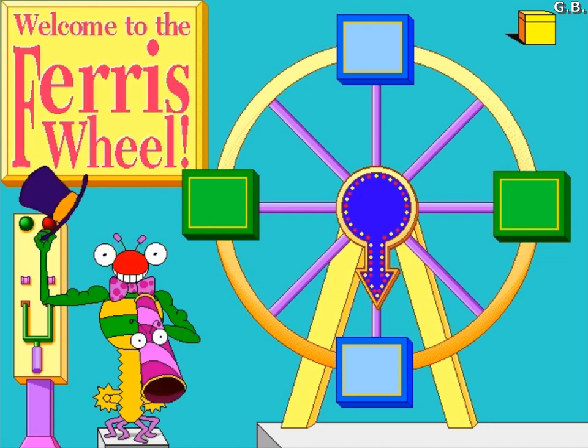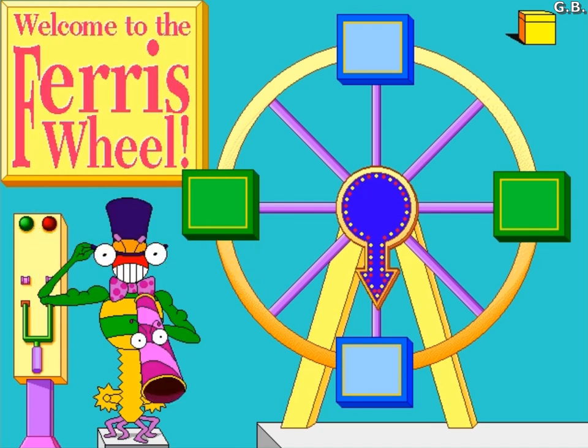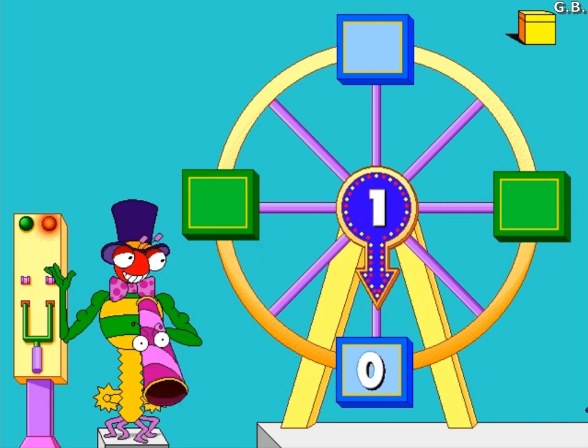Ferris wheel. 1, 2, 3, 4, 5, 6, 7, 8, 9, 10. Kids, fill each box with the same number of bugs as shown in the middle of the Ferris wheel. When the number on the box matches the number on the Ferris wheel, click on my switch. After all of the boxes are filled, you'll get a buggy surprise.